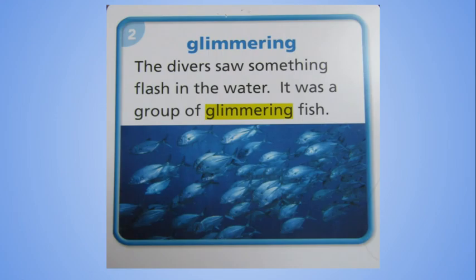Our next word is glimmering. There's a base word in there, glimmer, with the ing ending being added. The sentences say, the divers saw something flash in the water. It was a group of glimmering fish.